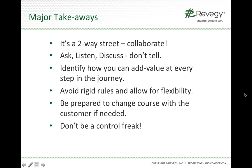And then, of course, be prepared to change course with the customer as needed. Sometimes they may not have everything happen the way you're used to it happening. Make sure that your sales process allows the sales team to work through some of those changes.